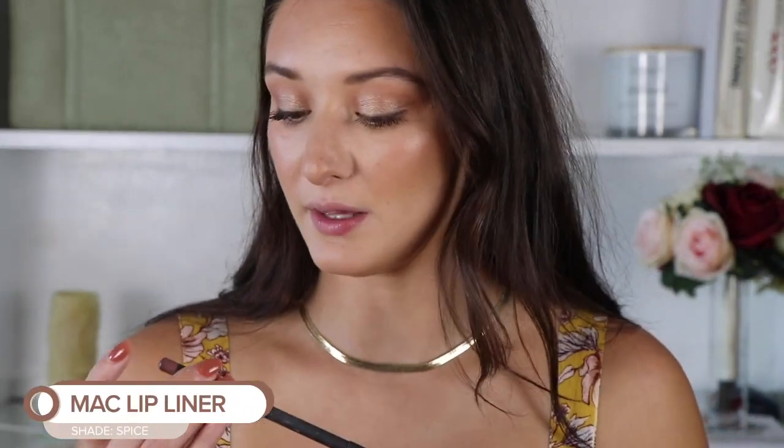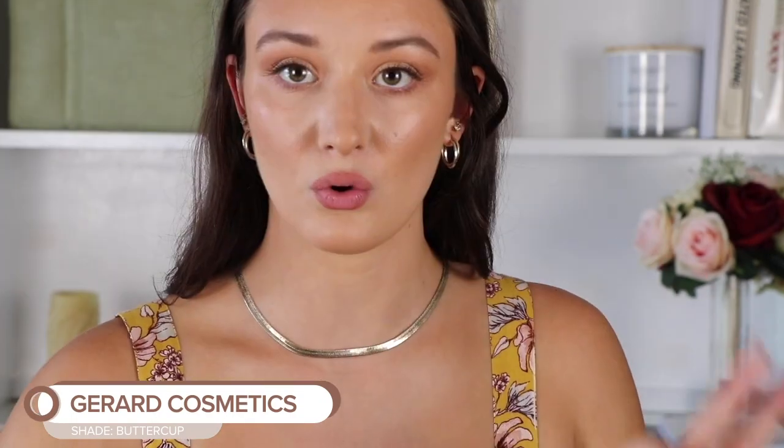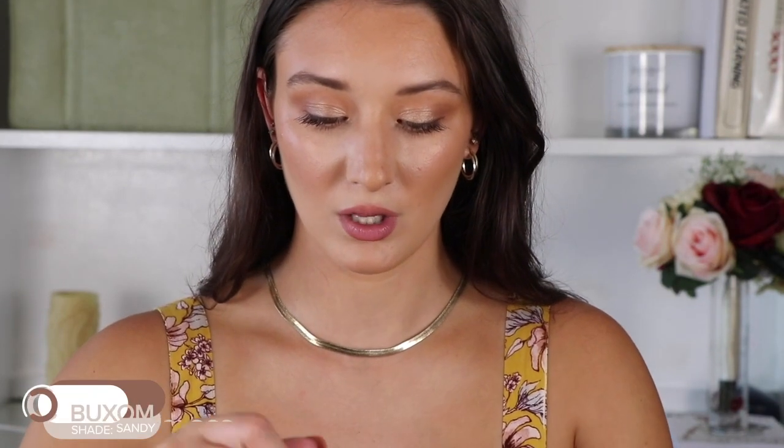Okay, so moving on to the lips. Line my lips with Spice by MAC. Our lips look crazy, but it'll get better. Do a little bit of lipstick. We are going to top it off with some gloss. A regular schmegular gloss. Just in the center.